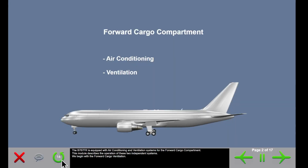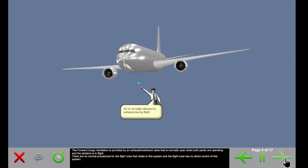The Boeing 767 freighter is equipped with air conditioning and ventilation systems for the forward cargo compartment. This module describes the operation of these two independent systems. We begin with the forward cargo ventilation. The forward cargo ventilation is provided by an exhaust overboard valve that is normally open when both packs are operating and the airplane is in flight.